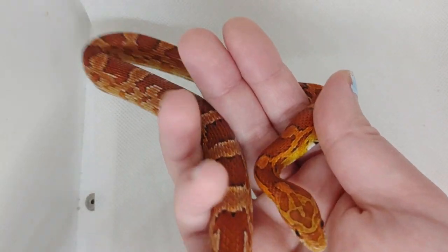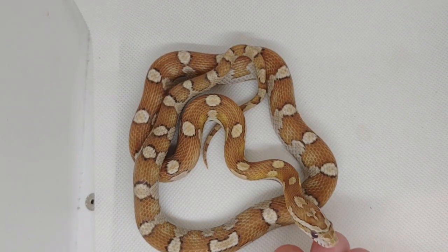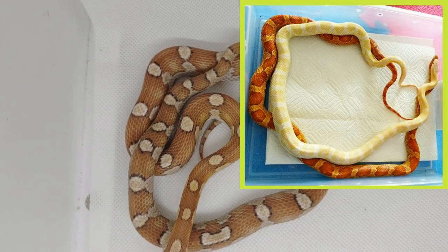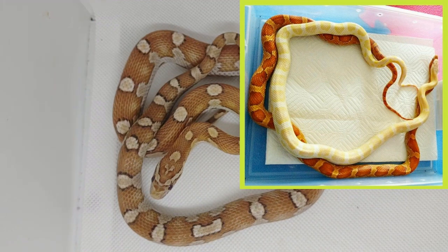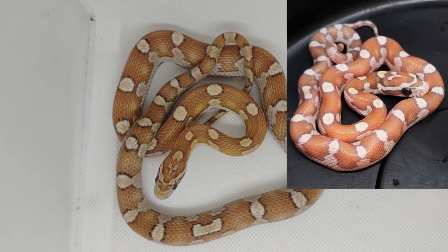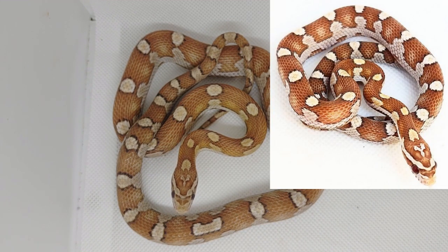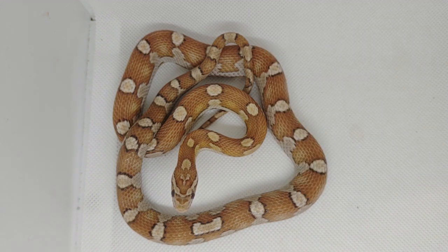Let me know. All right, here's another girl who, I don't have any of her siblings. She's the only one that I kept from her clutch. Let me move her face back. She's actually also in shed, but she's a Gold Dust Motley, and I know she kind of doesn't look it. Again, I'm not going to bother her too much if possible because she's in shed, but she really has such a weird coloration and such a weird pattern to her.